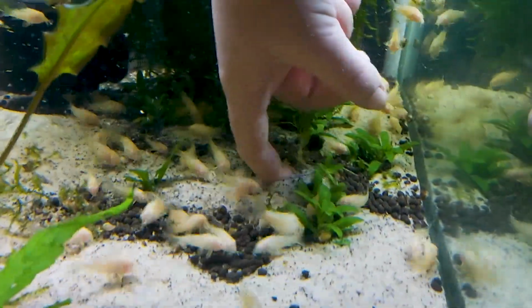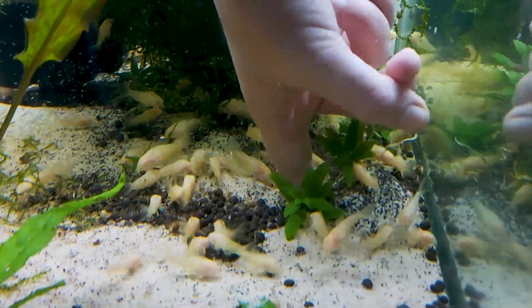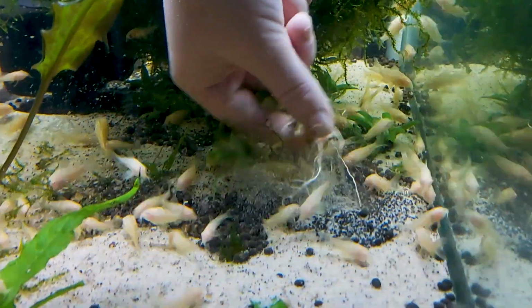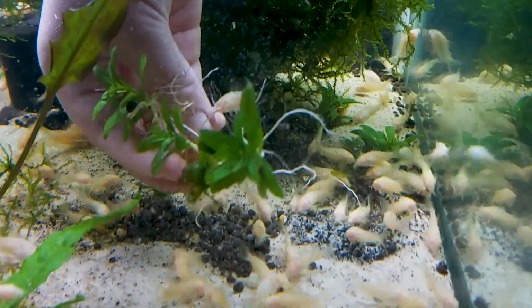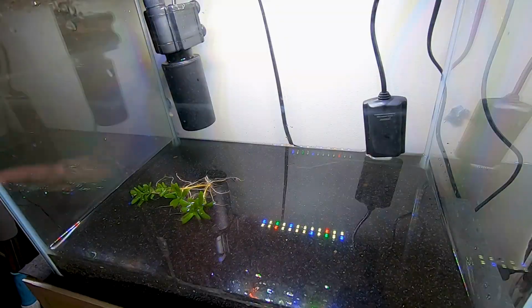The great thing about having multiple tanks is you usually have enough material to start up a brand new tank if you need to or if you want to. Which is exactly what I did. I didn't have to buy any sort of substrate or plants for this tank, which is great.